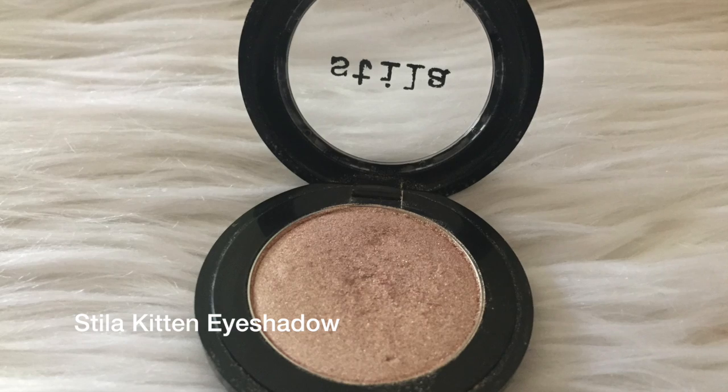I'm going to go in a little bit on my inner corner with Steal a Kitten, and I'm using a Real Techniques detailer brush.